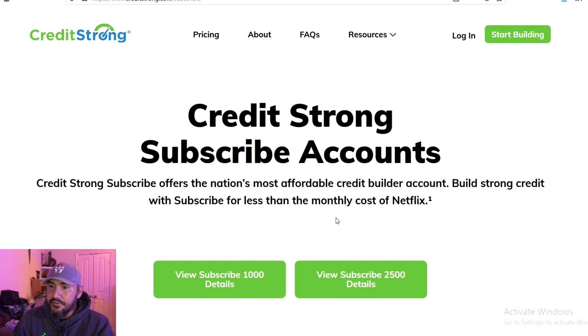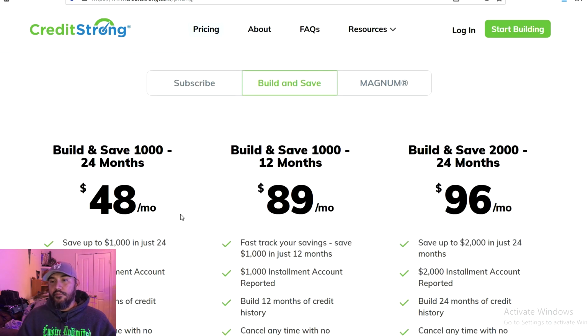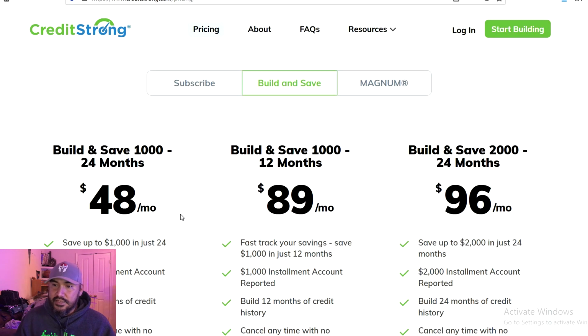So let's go to the next tier here. So this next tier is build and save. So build and save 1,000, 24 months. Build and save 1,000, 12 months. Build and save 2,000, 24 months. So the one that I would look at here is going to be the build and save 1,000, 12 months, because it's going to be the quickest way to get the account reflected as paid satisfactory on your credit report.